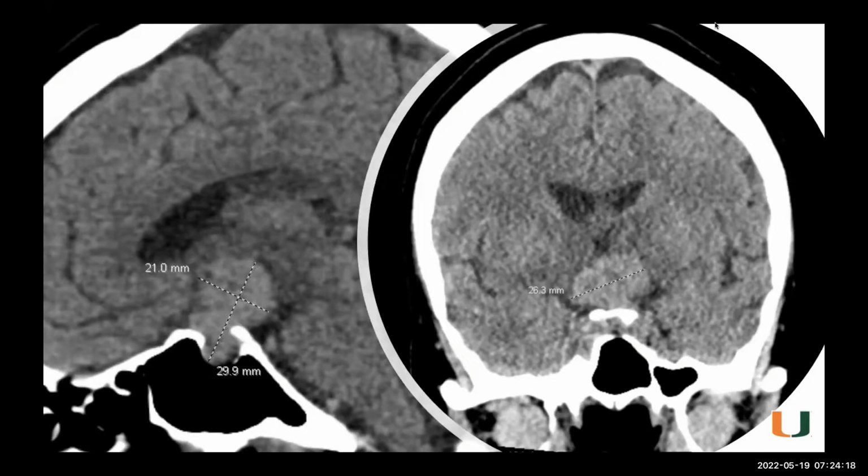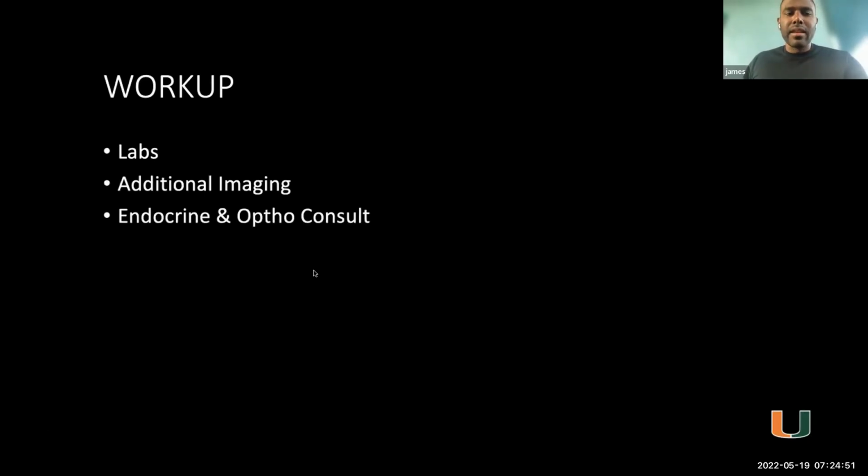I would say I'd get an MRI, and a formal visual exam from ophthalmology to look for papilledema for this lady, and then also an MRI brain with a sellar protocol. Okay, anything else? Yeah, I'd get all the pituitary macroadenoma labs or microadenoma labs as well. It's a macro if it's going to be, but yeah. All right. So like you said, labs, additional imaging, and adding to the opto consult, maybe getting endocrine on board early, just to see what they have post-operatively too, if the patient has any issues.